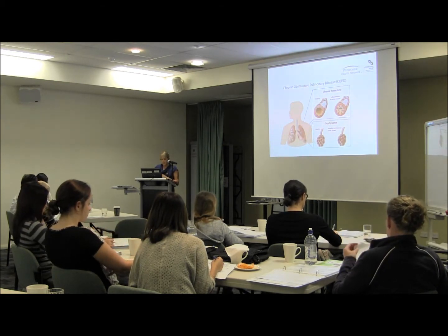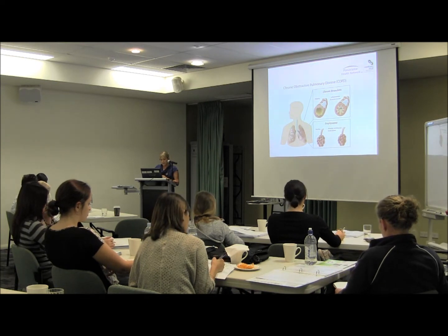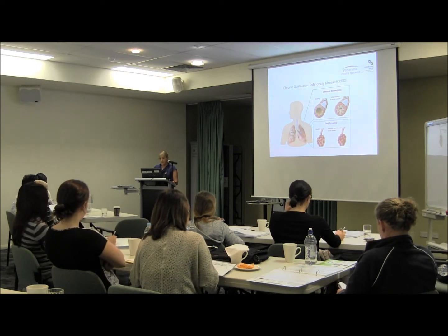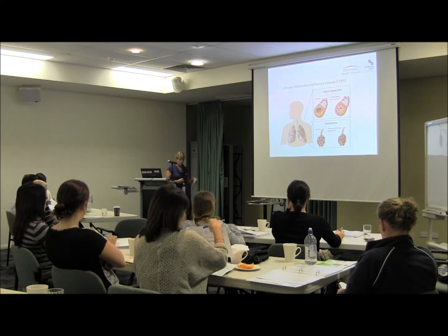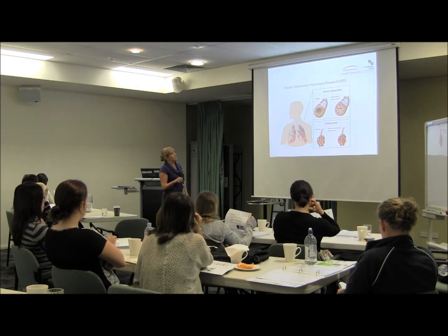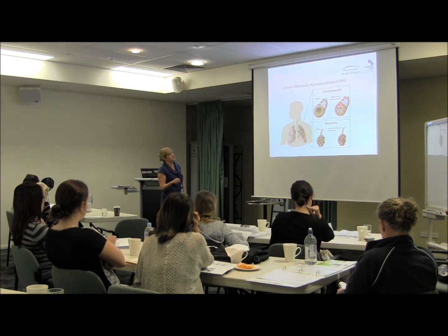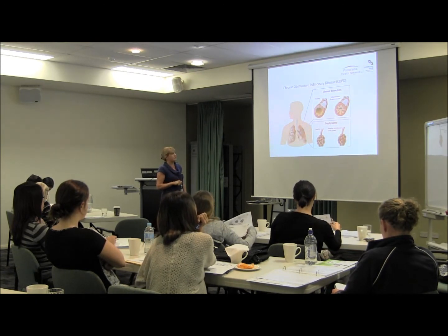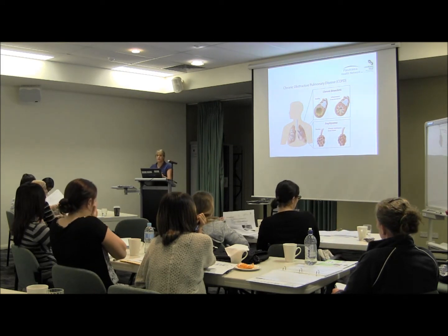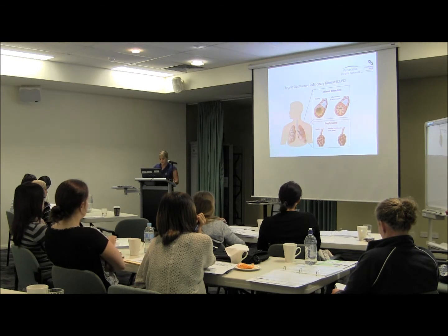So chronic bronchitis, the term is a productive cough for at least 3 months of the year for 2 consecutive years. So we have inflammation on the left-hand side here at the top. You can see there's a nice healthy airway, nice and open. On the right-hand side, you can see that those walls have thickened. We've got an increase in goblet cells that produce the mucus, and the net result is the narrowing of that airway. These people are at risk of infection, so sputum clearance is really important for them.